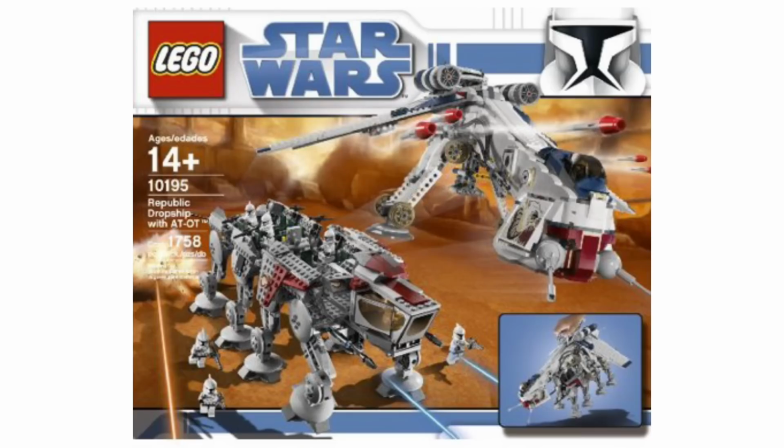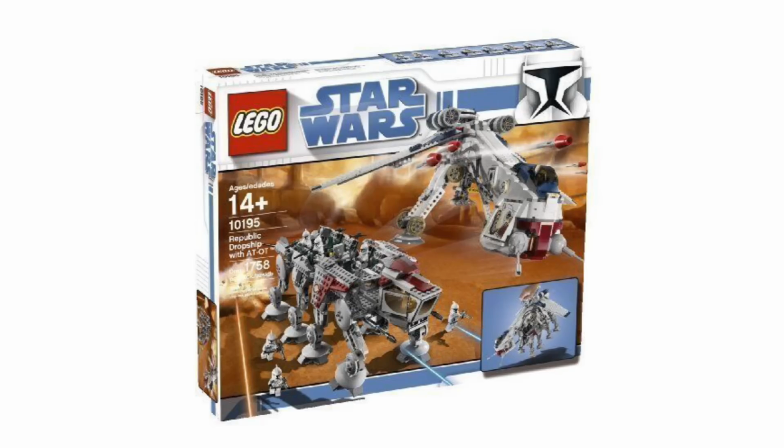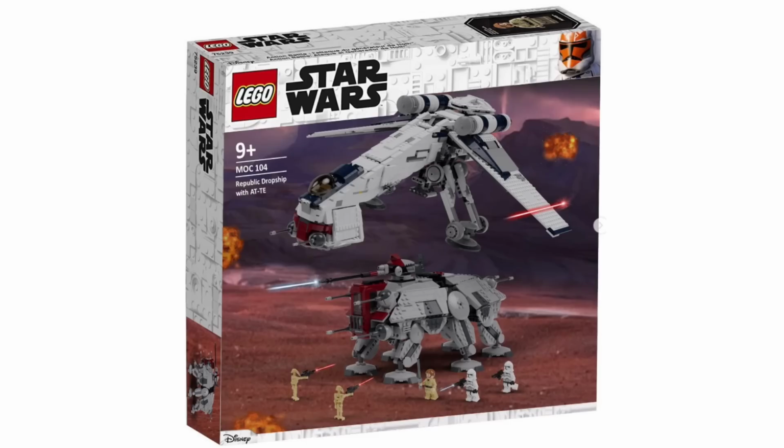Now, what is next? At number 4, we have a dropship with ATOT. Now, we got this set a long time ago, and it is an iconic Lego Star Wars set. Everyone loves it. It had a lot of building problems. As far as I understand, it's kind of overrated. Like, if anyone watches any review on this, you know it has serious building and mechanical problems. So I think getting a nice, actual functional one would be amazing.